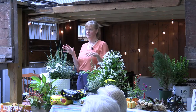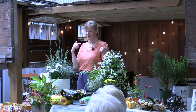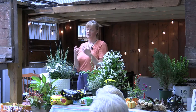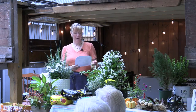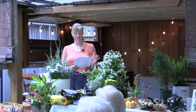It fills the need of the traditional filler, thriller, spiller, right? The little chant we all make when we go make our containers, because it does spill over the edge and it actually does fill. It gets pretty aggressive and can kind of choke out other things in your pots, but then you can just make it into a tulip and it's okay. It can be useful. Yeah, so those are the ideas there.